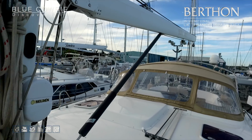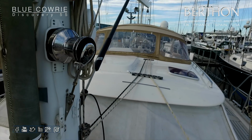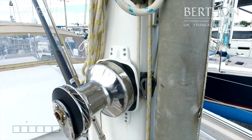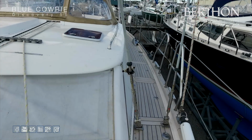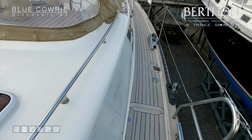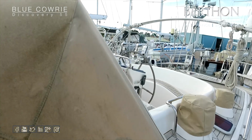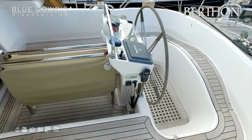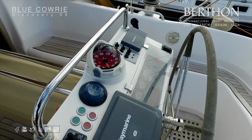She has screens for her deck saloon windows, and everything comes back to the cockpit, so you don't need to leave the cockpit to control the main or either of the front sails. Here are her winches, which are Variant, and she has gates on either side for midships boarding. She also comes with a bimini, large cockpit table, and she has a bow thruster, as well, of course, as the option of a bath behind the helm station.